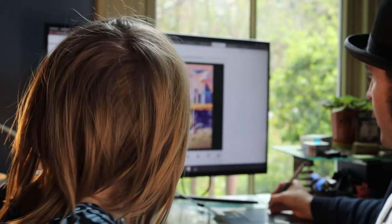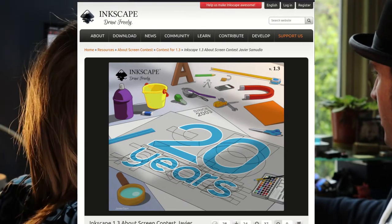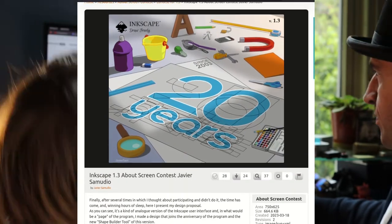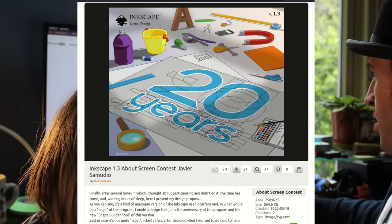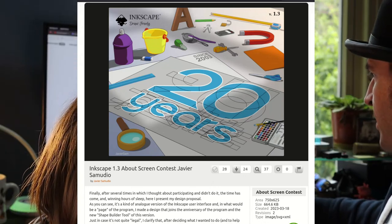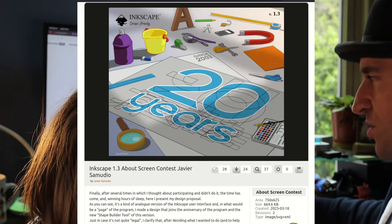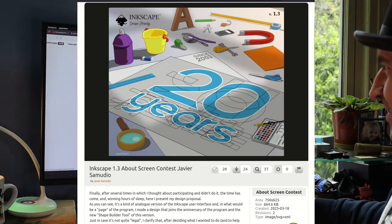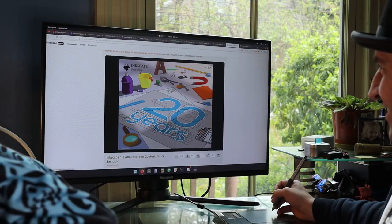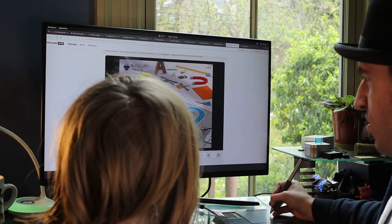Totally does. Okay, so the next one is called About Screen Contest. So it says 20 years. This one's pretty good. I'm just wondering what the other outline is. It's like blueprints? It's basically how you construct these letters by using primitive shapes. Oh, it's how you construct the letters and numbers? Yeah. Oh my god! That's how you make the font consistent so that the letters look nice.